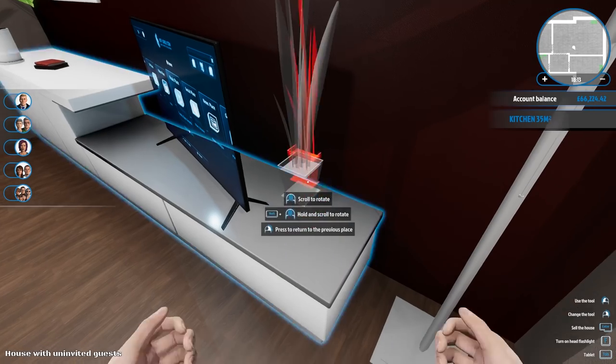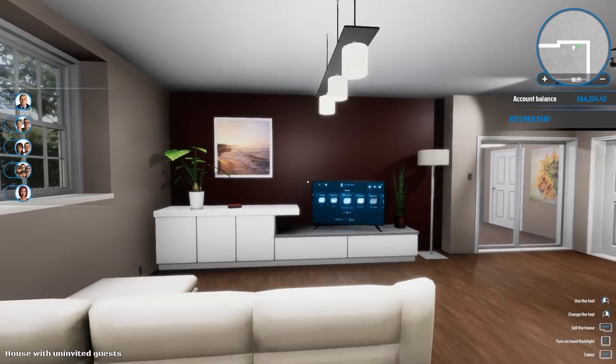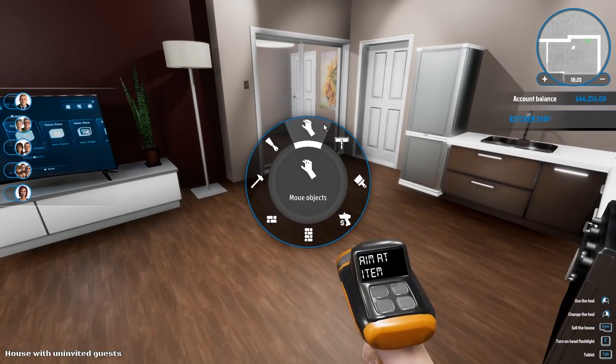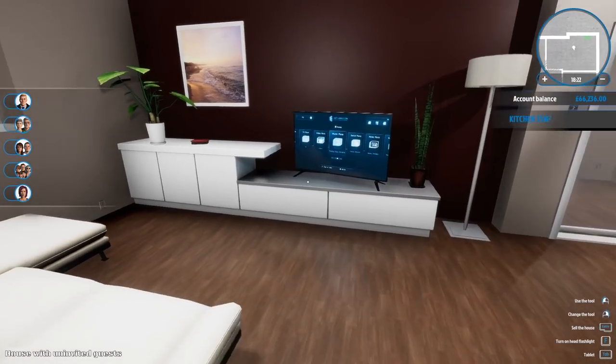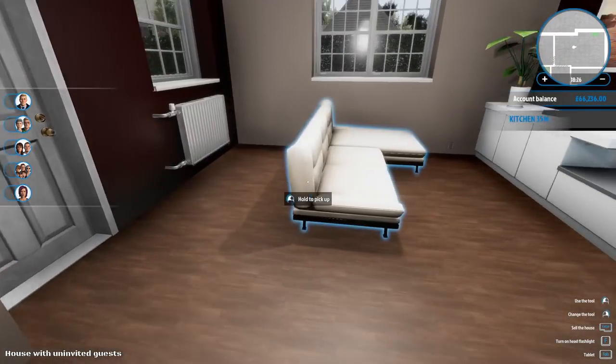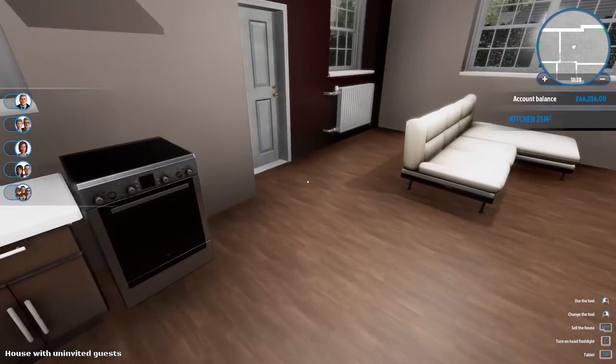I'm actually going to put that... I was going to try and hide behind the telly, but it actually looks much better when it's like that. Right. So that's going to get sold because it does look terrible. But that is a nice... That's a nice layout, actually. I quite like that.